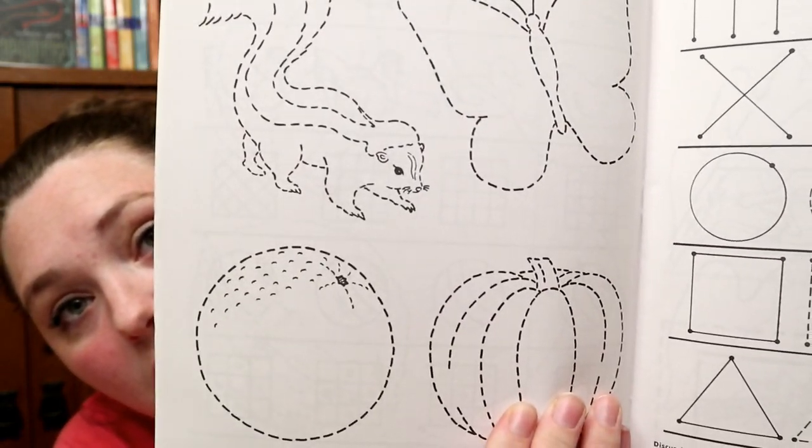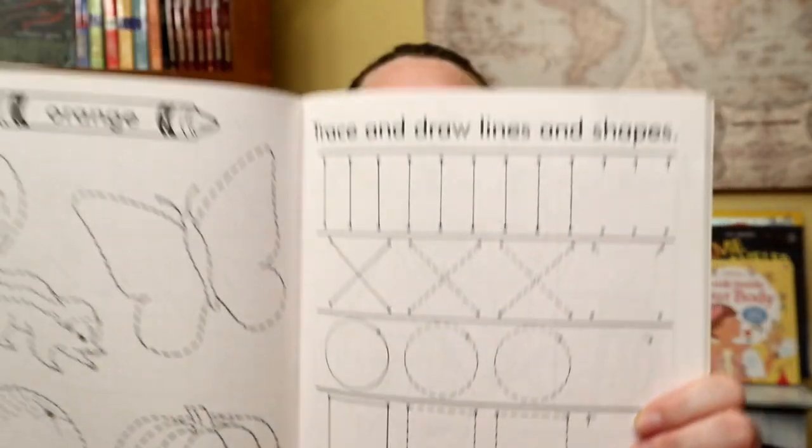Violet had started using these 2 years ago, and they were just way too easy. So I put them away, and I thought I'm gonna save those for Aria. But yeah, that's what we did. This has a lot of simple tracing, getting them used to holding the crayons.